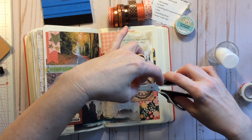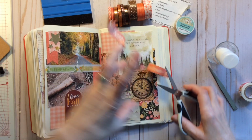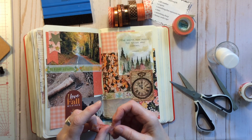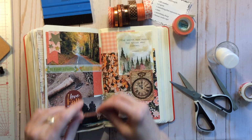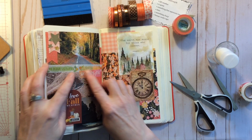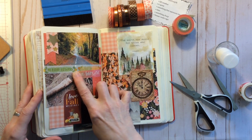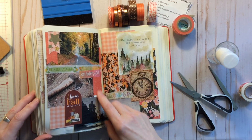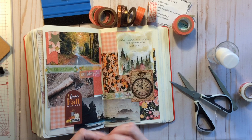But I want to put so blessed because, you know, even though the days sometimes have their hardships, especially with pain and whatnot, there is lots to be thankful for. So I kind of like that there, but I still need to put a few strips down here.